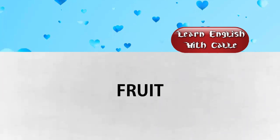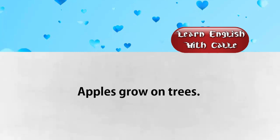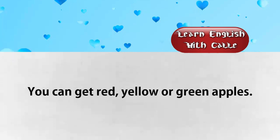Fruit. Some fruit grows on trees. Apples grow on trees. You can get red, yellow, or green apples.